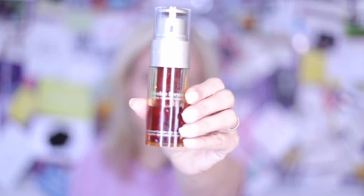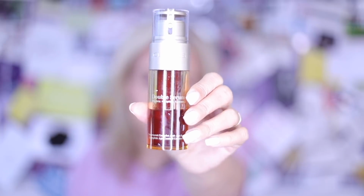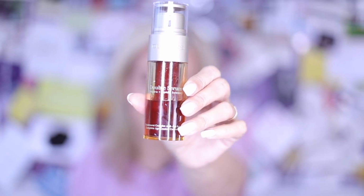Now this one is not an empty, it's 40% full. Clarins Double Serum, looks like this. Again, did a video on this last year and haven't used it up because I use so many serums. I test serums probably more than anything, and cleansers. I do like a cleanser.